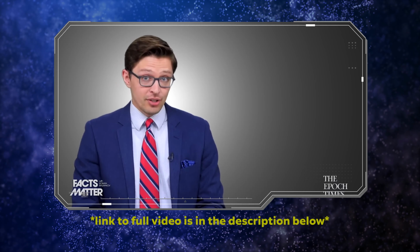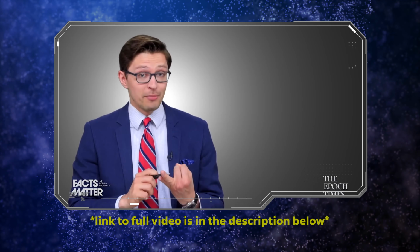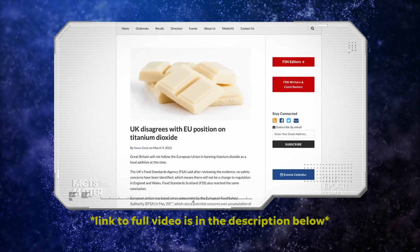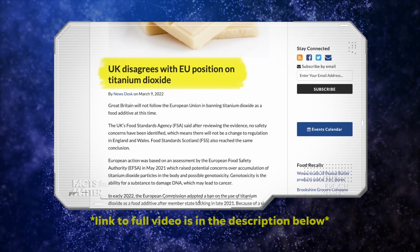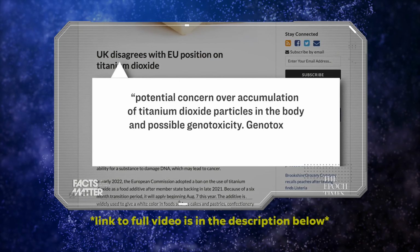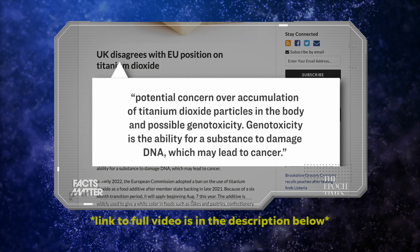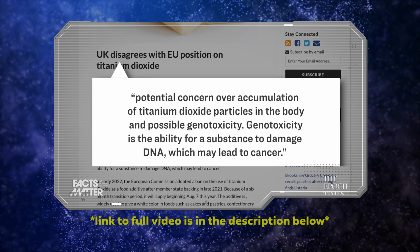In fact, many countries have taken steps to either limit or outright ban either all or some nanotechnology in their nation's food. For instance, in the summer of 2022, all of the EU will actually join France and no longer allow titanium dioxide. Their reasoning stems from a, quote, potential concern over accumulation of titanium dioxide particles in the body and possible genotoxicity. Genotoxicity is the ability for a substance to damage DNA, which may lead to cancer.